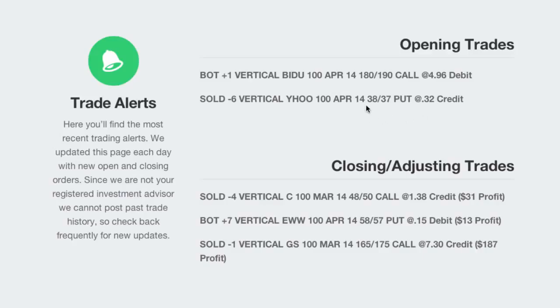We sold the April 38/37 put credit spread. Our strikes are only $1 wide, and we took in 32 cents of credit for that spread. So we took in about a third of the width of the strikes, which is usually what we target. So we're trading 70% odds here, 30% chance of losing money on this trade.